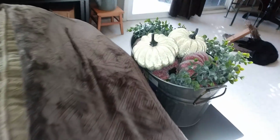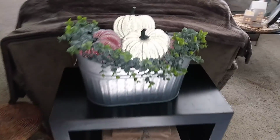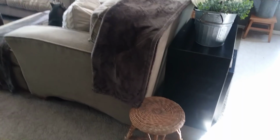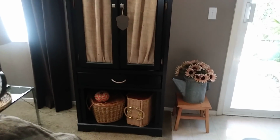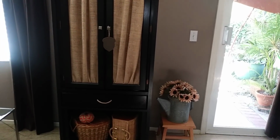And then I have my Better Homes and Gardens bucket with some pumpkins and greenery and a little table here. And I put that little stool because the cats try to scratch on the corner. As you can see, they've already done it. And then over there I have another stool my dad got me to the right of my hutch. And then that's my hutch.